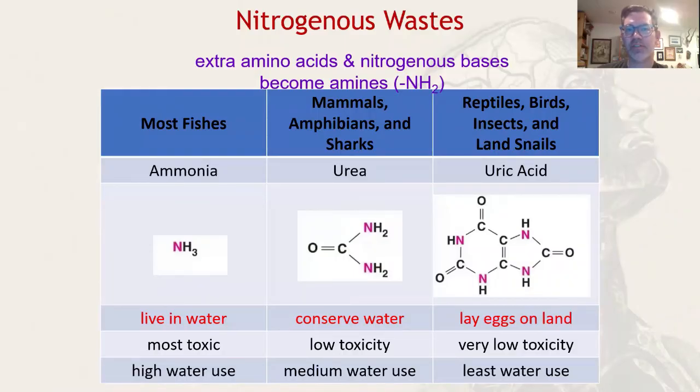Animals can convert nitrogenous wastes into a variety of different forms: urea, uric acid, and ammonia. Most fishes produce ammonia because it is the easiest to produce. The problem for terrestrial animals is that ammonia uses up a lot of water and is fairly toxic to store in the body. So animals like mammals and amphibians that live on land conserve water by instead producing urea.